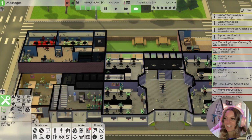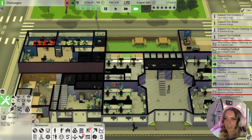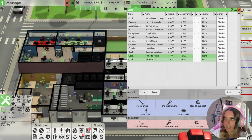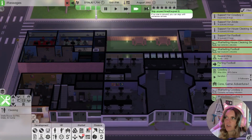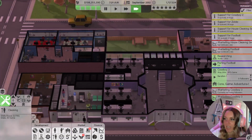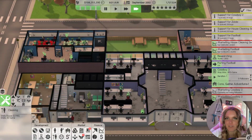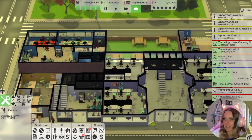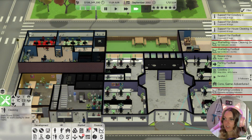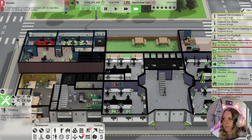It's nice to see all these little working icons. We love to see it. We probably need to hire a couple more cleaners to come in. So now we have 6 cleaners coming in throughout the day. They kind of switch off shifts, so hopefully this area will stay a little cleaner, especially since we expanded to such a large amount of employees.